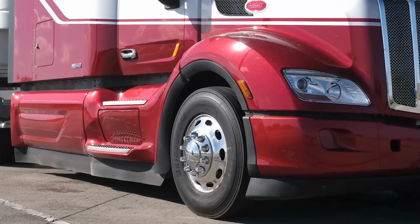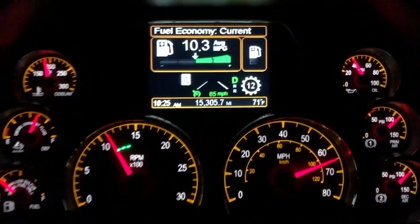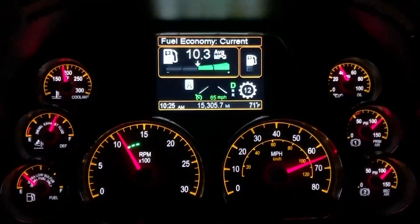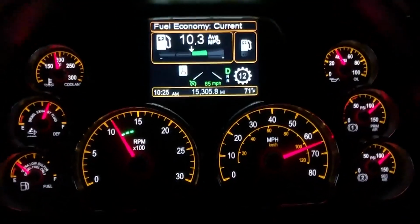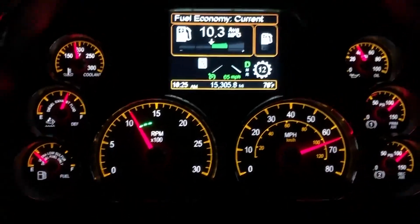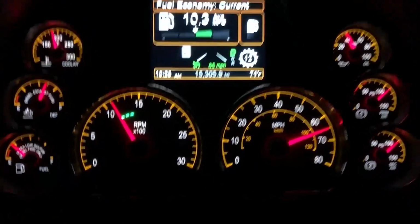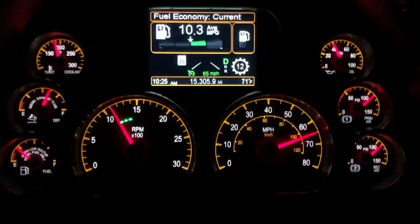I think the truck was spec'd to run about 70 miles an hour. I cruised mostly at 65 with the engine running at about 1,100 RPM. I sure didn't feel I was giving anything up in terms of performance with that modest spec. Running at 77,320 pounds gross weight, the fuel economy that powertrain delivered was impossible to argue with.